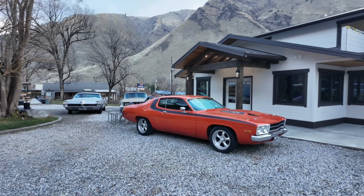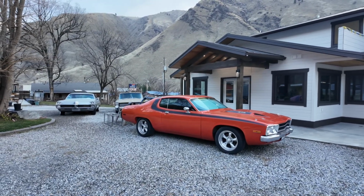All right, we're back on the road again. Again, I got to get me in the picture with the car. He was such a gracious guy to let me film his cars real quick, and we're going to hit the road, head back down the Salmon River, and we'll see you on the next stop.